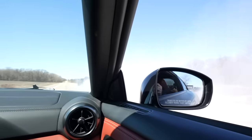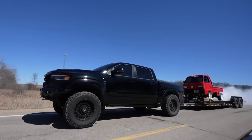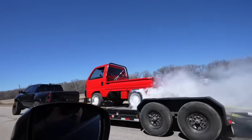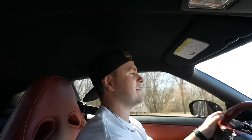That's a lot of smoke. God dang, I'll be surprised there's any tires left on that thing after Ben did that. That's a pretty good burnout. That was like a minute and a half. The real question is, is Mike going to make it? I'd put my money on no, he won't make it.